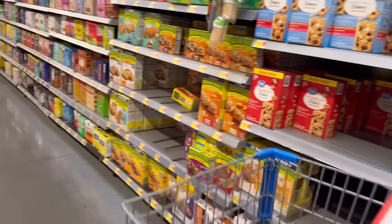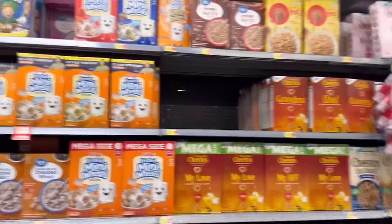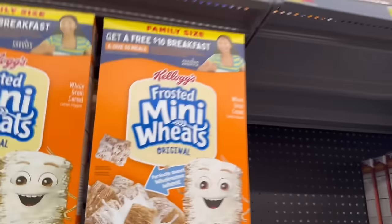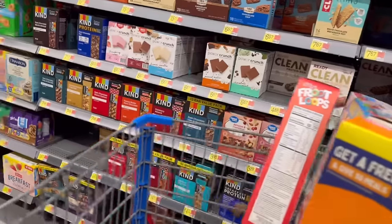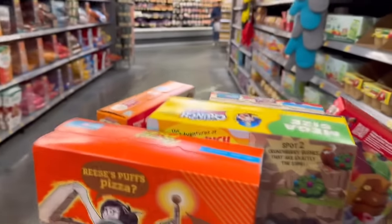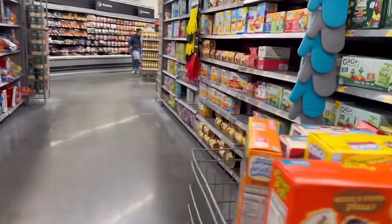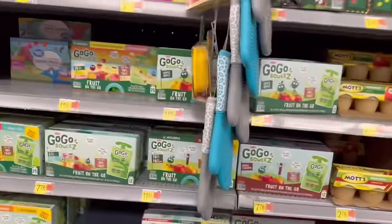Cereal bars and protein bars at Costco, so don't need those. I should grab some frosted mini meats. When it's choose your own snack, my kids grab cereal a lot. I know, it's like a meal, but whatever. Choose your battles, you know? There's worse.